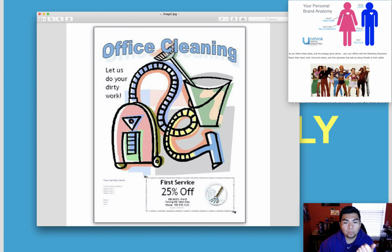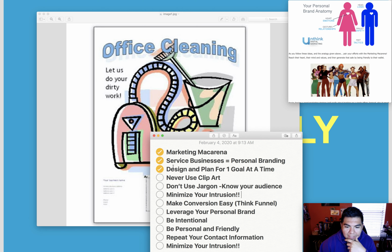This flyer has a lot of bad things. But I just wanted to use it as an example of what I was mentioning between a painter and a decorator, and then also the fact that clipart just looks really bad. So that's that one. Jargon.